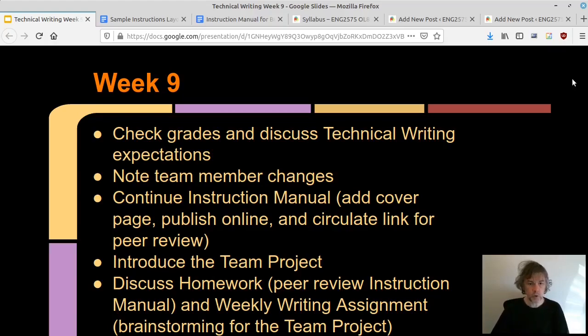And then we'll discuss the homework, which is going to involve peer review on your instruction manual, and then your weekly writing assignment, which is going to be brainstorming for the team project. So you're going to be doing some of the work that's going to fuel your discussions with your team next week. Okay, so it's important to get this foundational work done now.